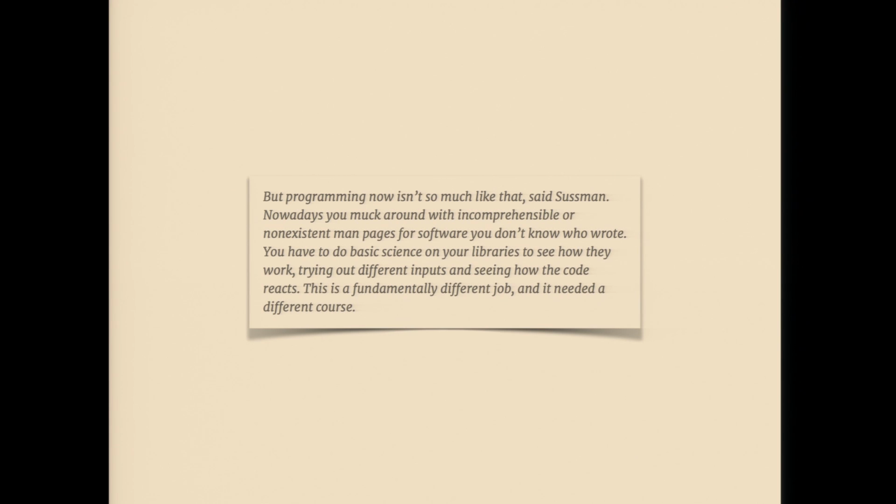Right? This is the outcome of the open source software movement. You have to do basic science in your libraries to see how they work, trying different inputs, seeing how the code reacts. This is fundamentally a different job. And I would argue that this is the truth.